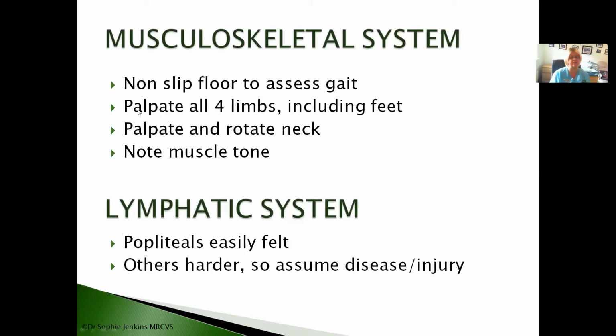So the musculoskeletal system is looking at our muscles and our skeleton. To assess this, you want to just watch your rabbit walking and hopping and running to assess what we call their gait, to make sure nothing's changed, they've got no lameness and they're not favouring any legs. You can palpate down all 4 limbs, including the feet, checking that there's no signs of trauma, infections or swelling, particularly looking at the foot pads, that there's no sign of pododermatitis, which is infection and inflammation of the feet. You can palpate around the neck and just gently tilt that neck, make sure there's no sign of any pain. Anything that you do with your rabbits must be slow and gentle. You can assess the muscle tone as part of your body condition scoring on your rabbit.